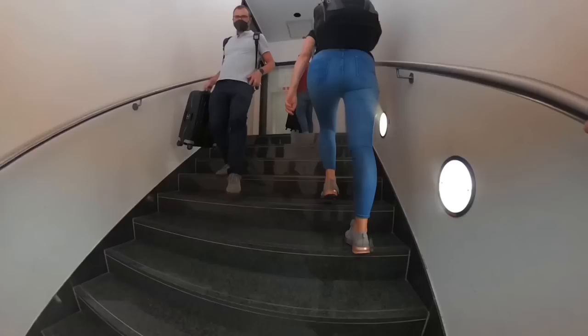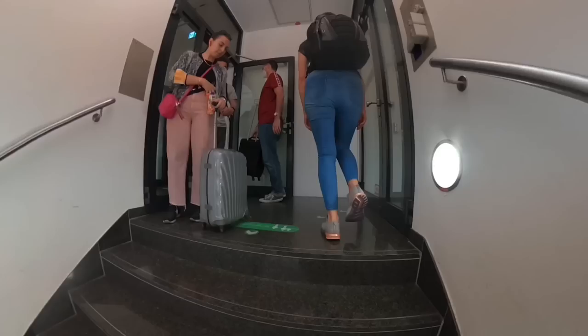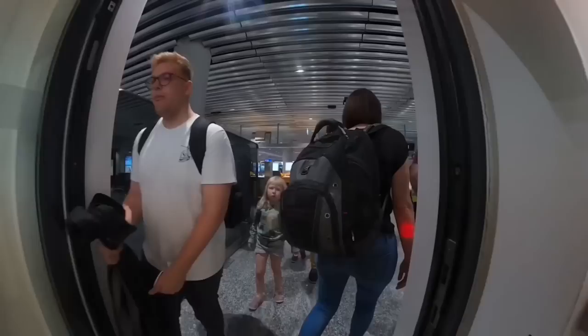So, strangely, we were taken upstairs against the flow of other passengers, where it turns out there's a forward jet bridge just for us. Just us, the three first class passengers. Nice. That way.